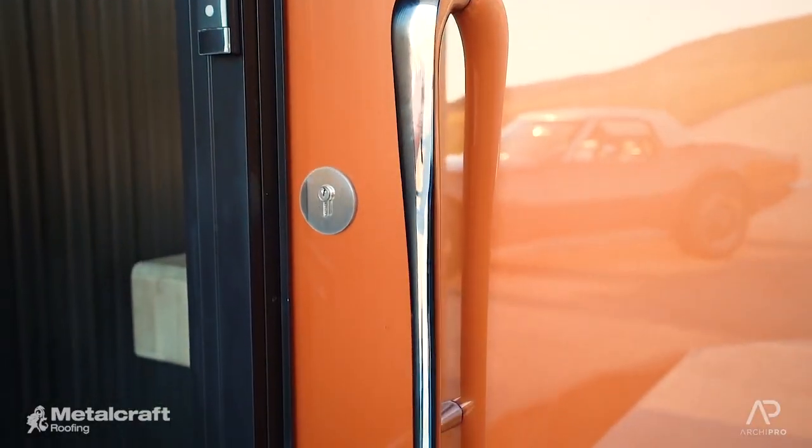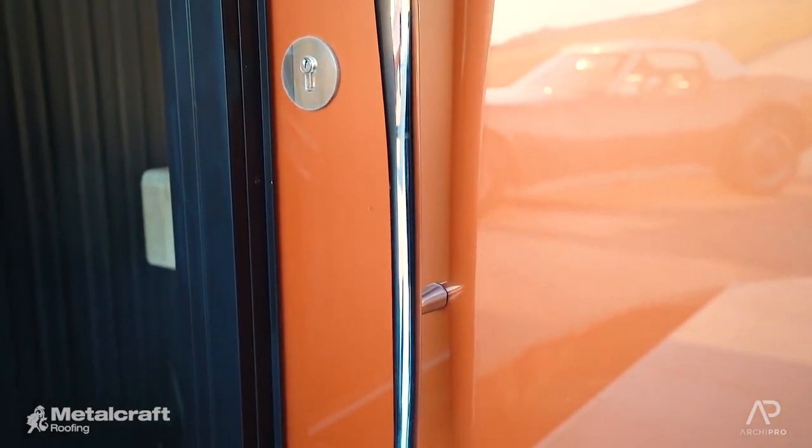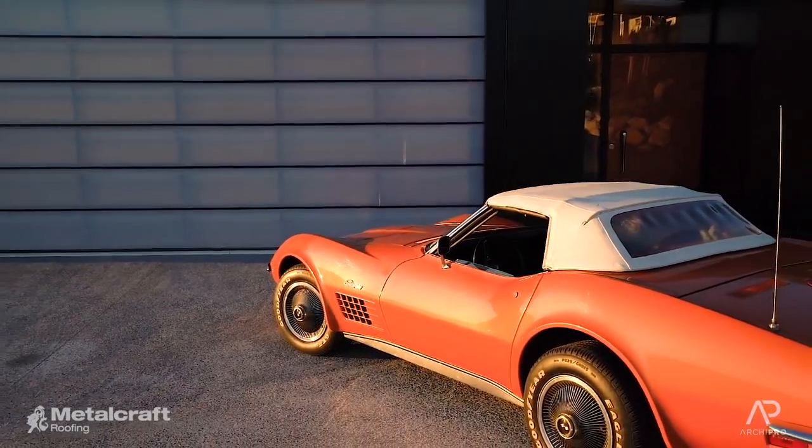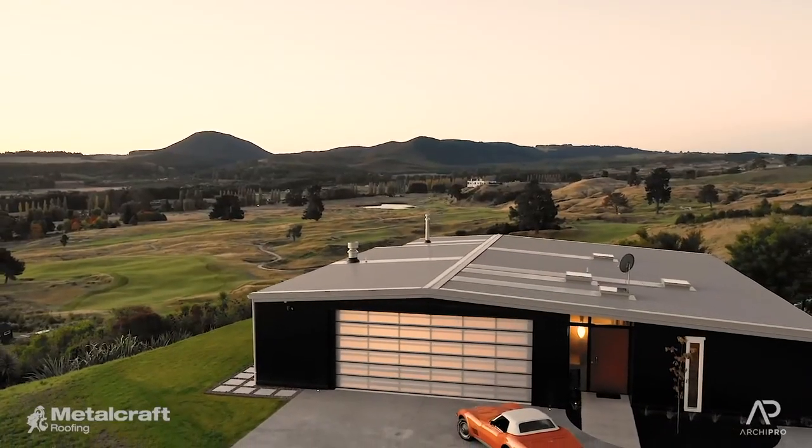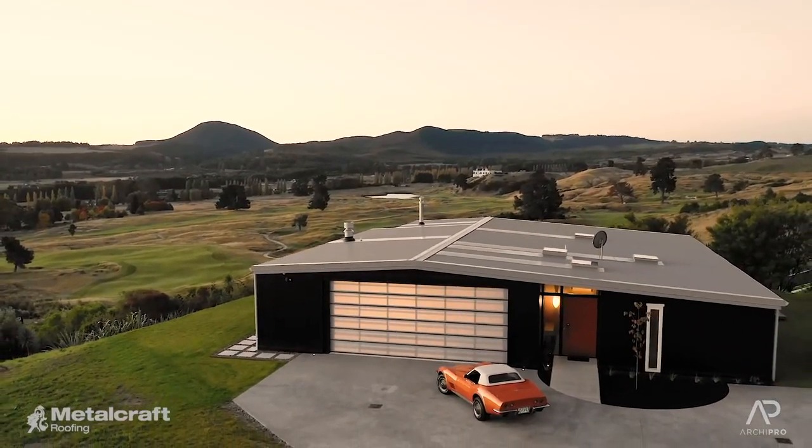What I absolutely love about New Zealand architecture is it's ingrained in our culture. We're actually quite optimistic, incredibly brave. New Zealand domestic architecture especially is incredibly inventive and creative.